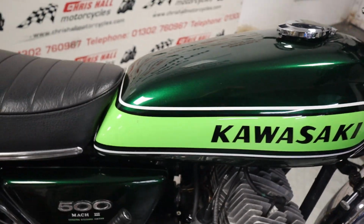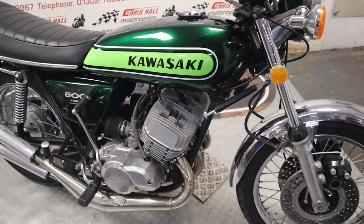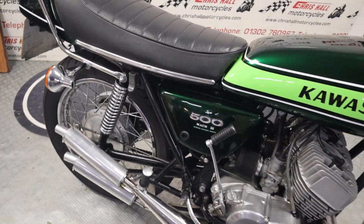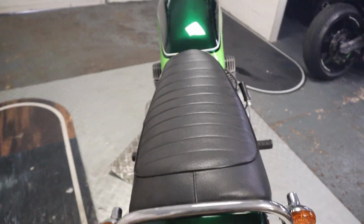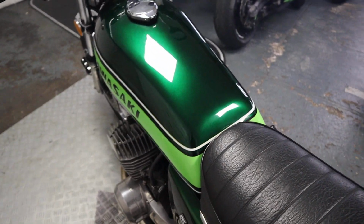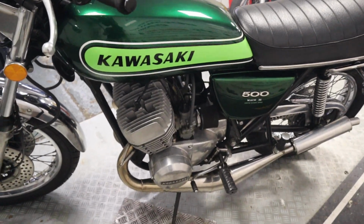Okay guys, so there we go. With the bike I've got a bit of paperwork, not loads, bits and bobs, some invoices for some parts and what have you, but nothing comprehensive. Nice example, starts and runs lovely, iconic bike. We can offer nationwide or international delivery on this bike. Finance we'd have to have a look at on a one-to-one basis.